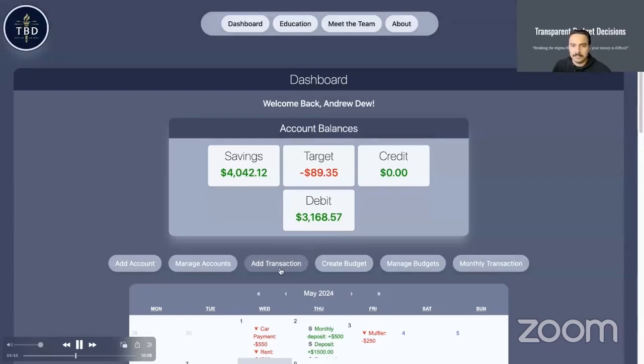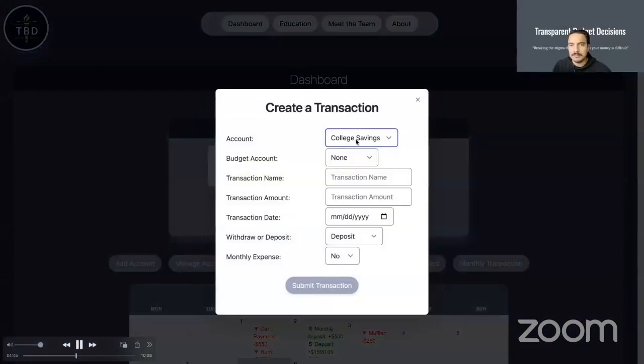We also have adding transactions. We can always add a transaction to whatever account we'd like. We can select a budget. In this case, we'll leave it blank. We can give it a name.